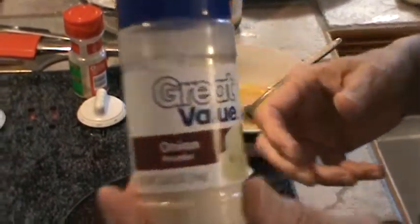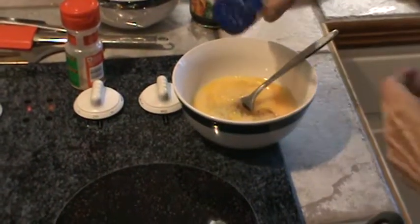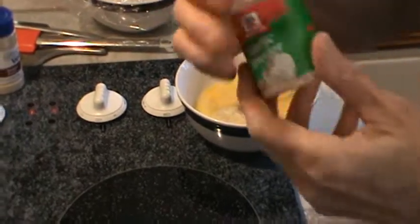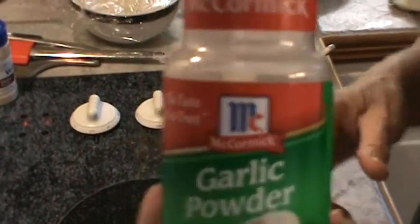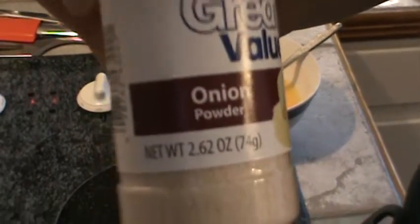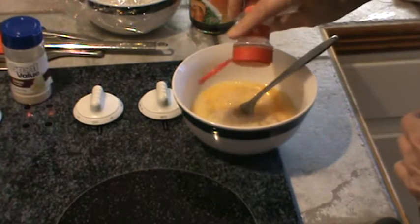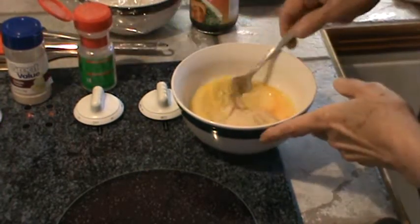And I'm going to use some onion salt, and I'm going to use some garlic powder. Excuse me, that was not onion salt, it was onion powder. Okay. Garlic in there. And then just beat that up real good.